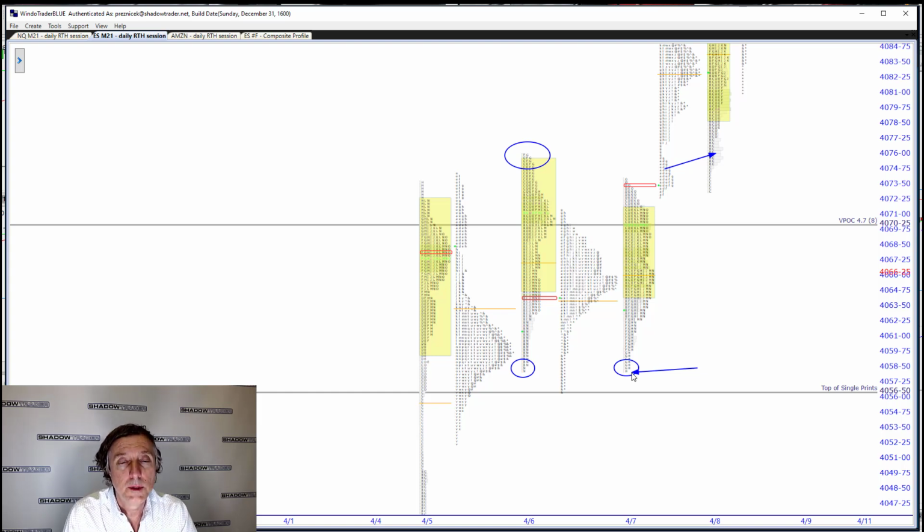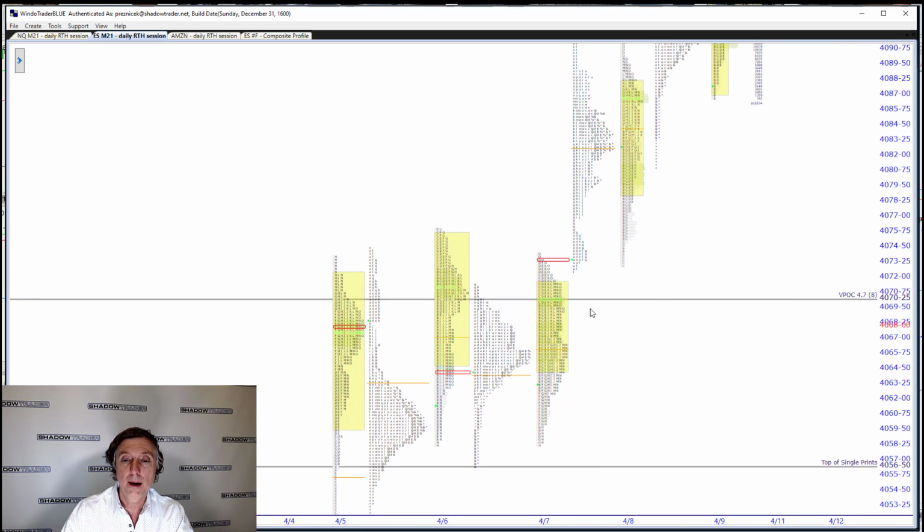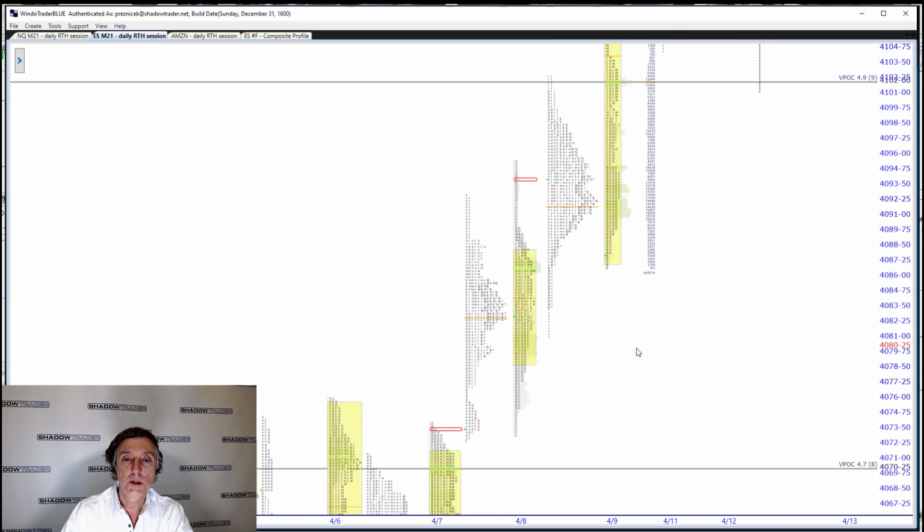And what does the poor low tell us? Well, think about it. The poor low is telling us that without that excess, you have a lot of shorts at bad location. And shorts at bad location spells what? Short covering, which spells higher prices. So you got to think about all this stuff as it's happening. This is how you bring the narrative together. And we leave a VPOC here as we break out of the balance and we start to move up.